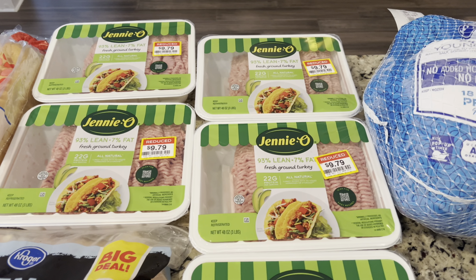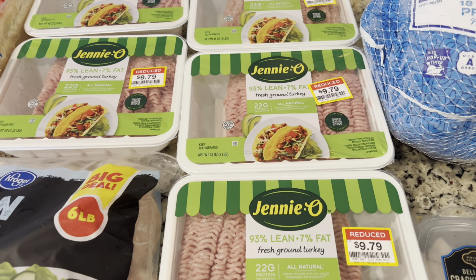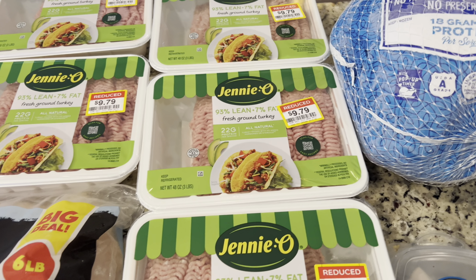Super, super happy. I actually wanted to make my meatball soup this morning and I had no ground turkey that I could find. So I was super excited to find these and we're going to restock our freezer with that.